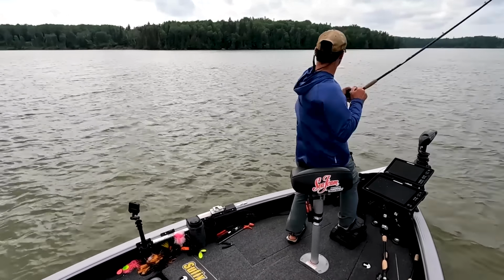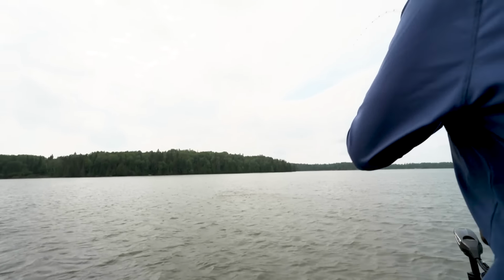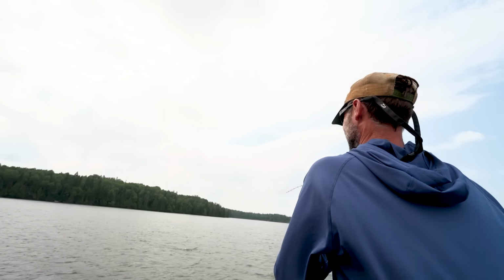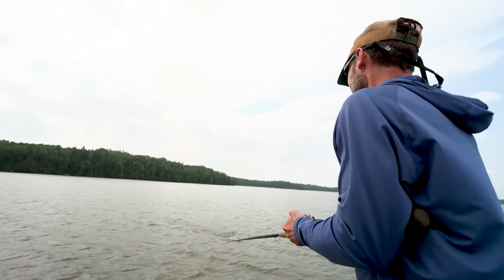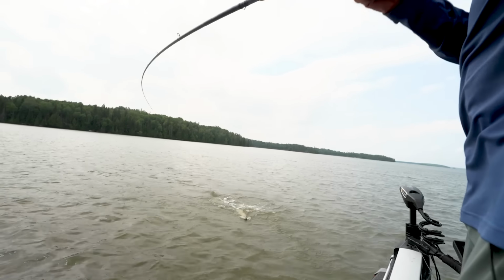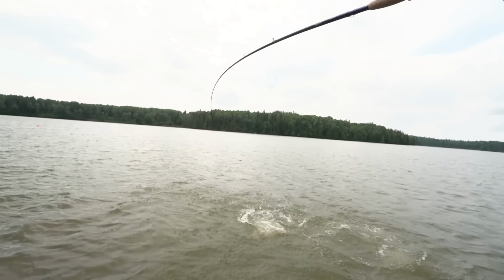Got him. That's a big one, or a nice one it feels like. Oh, I always say big when I set the hook on a muskie, but it's a nice fish. That's cool. That was a great jump, Jeff. Woo! Water's hot. Muskies are biting.